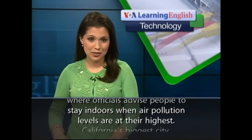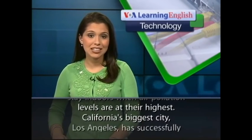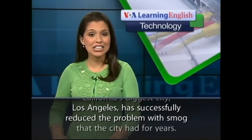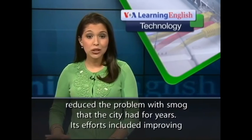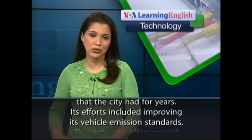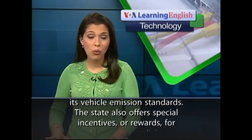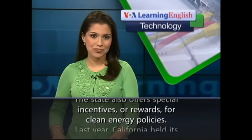California's biggest city, Los Angeles, has successfully reduced the problem with smog that the city had for years. Its efforts included improving its vehicle emission standards. The state also offers special incentives or rewards for clean energy policies.